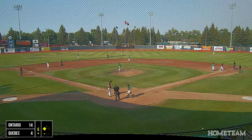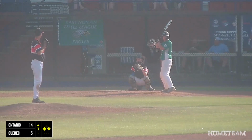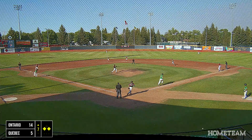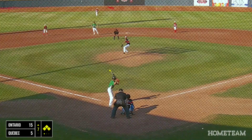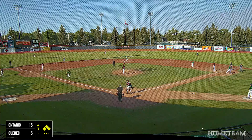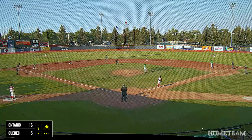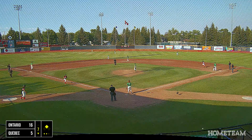Pop up in left is caught. Here's the ball hit back to the mound. They turn over to second. They get that play, but the pitch is hit to left. Catch is made. Runner tagging, and it can be a play at the plate, but the throw is off. Ball is popped up, and the catch is not going to be made in center.